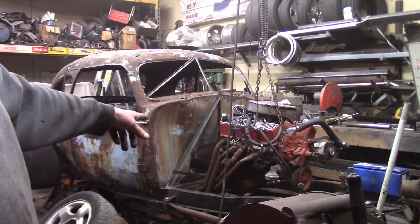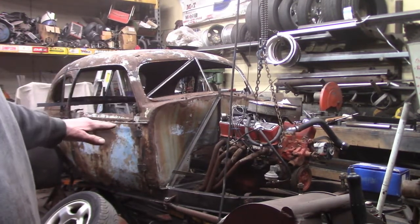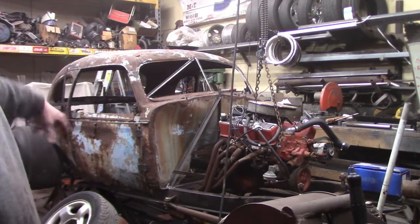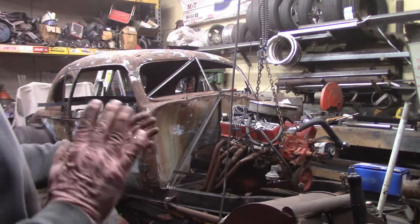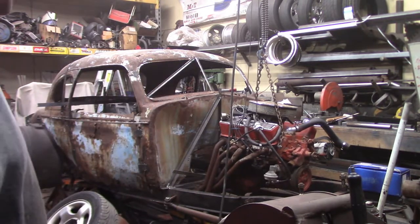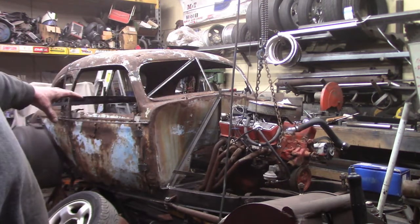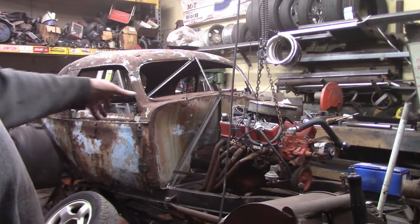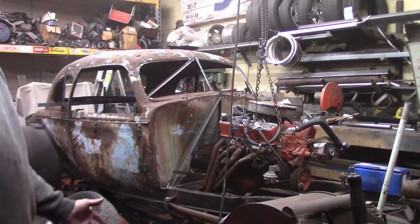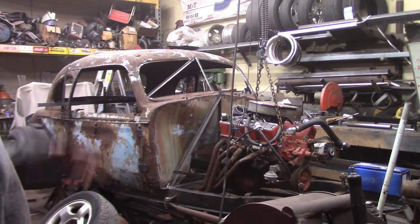Obviously those headers have to come off, because this had straight headers coming off of the head and then came along and curved down. The original set of headers was just a set of zoomies, just 16, 18 inches long, sticking out the side. Later on, Roger, the owner, told me that my dad made a set of headers that came out more like a traditional modified header. So that's something that I'll have to pick up.